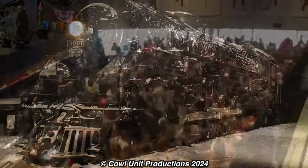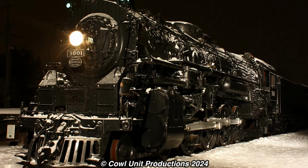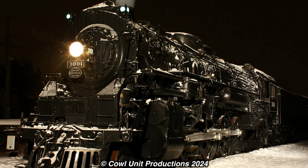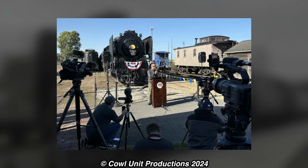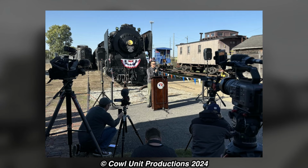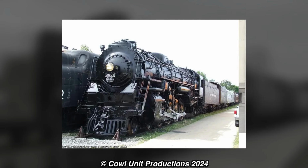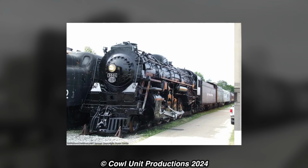At the time of this recording, 3001 is not far off from getting its restoration, meaning in a few years, we might see the first New York Central steam locomotive in operating condition since 1957? Wow. It really has been that long, huh? While not much of a story, we can't deny that having 3001 in preservation is a blessing to where we are right now. And granted, she's not the only preserved New York Central Mohawk, but she is one of the very few locomotives representing the New York Central in preservation. And that's something we can't deny.